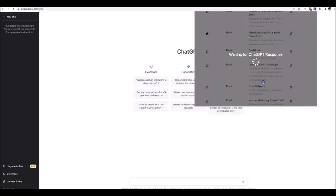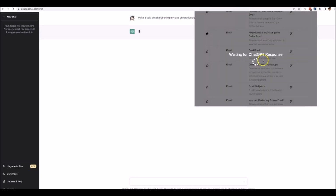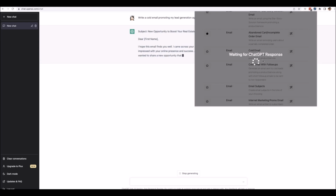Okay, we'll click OK, and now that prompt has been sent to ChatGPT so that it can go ahead and write great quality content for me, because now you're able to provide it with a good quality prompt instead of having to figure it out yourself. So we'll go ahead and let this finish, and then we'll read some of it once it's done.